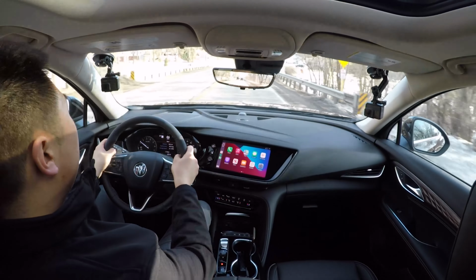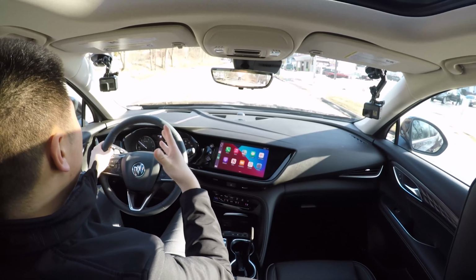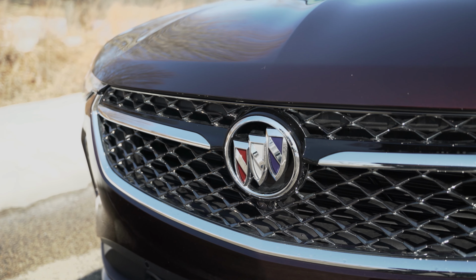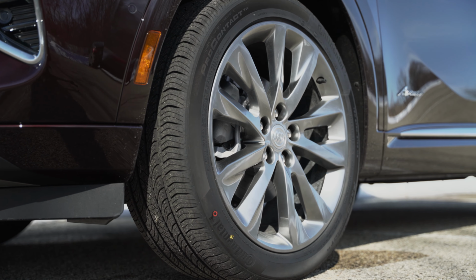In terms of value, the base Envision starts at right around $30,000. The more premium, luxurious Avenir starts at $40 grand, and this one with options is $45,000. Now, this one is front-wheel drive only. All-wheel drive is an $1,800 option across all the trims.